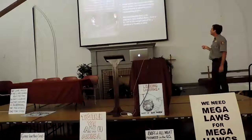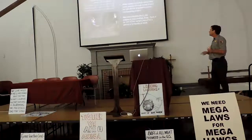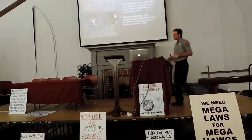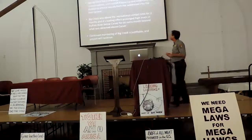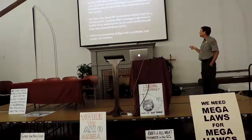Basically, I don't know, but basically Big Creek doubles E. coli exposure risk in the Buffalo River, 6 to 13% of the sample period. And we saw Big Creek was above the recreational contact limit 2 months.